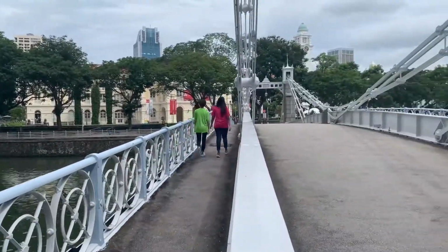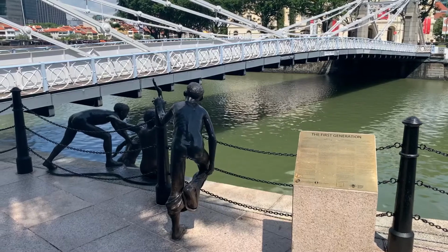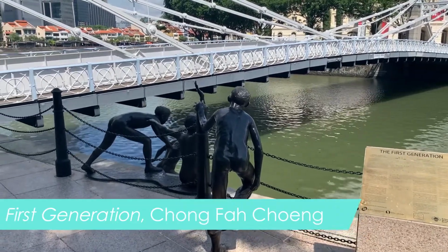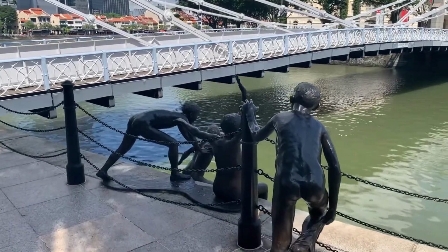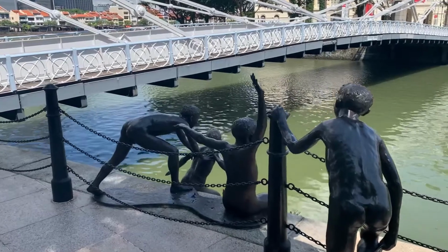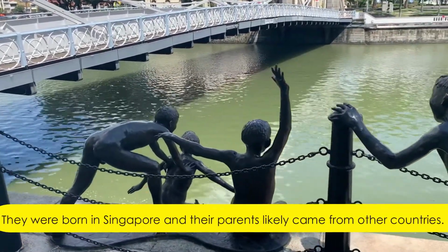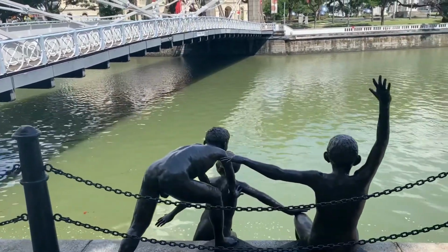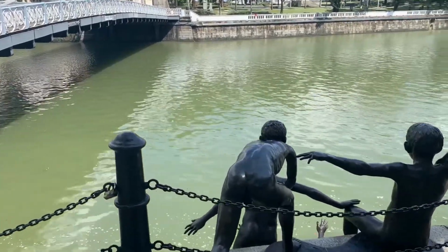Today, we are going to be looking at realistic sculptures that tell a story of how life used to be by the river. This artwork is called First Generation by artist Chong Fa Chong. It is called First Generation because these kids were born in Singapore and their parents were likely from another country. This sculpture shows what life was like in the early days when you just jump into the river and swim.